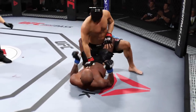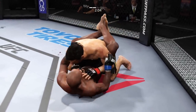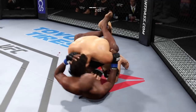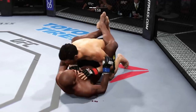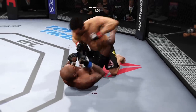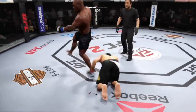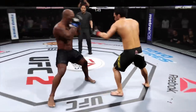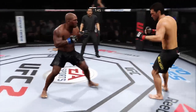Postures up. Big punch with the right hand. Machida's pass denied. Lyoto Machida looks like he's trying to set up a takedown here. Standing and trading. Exactly what we had hoped for.